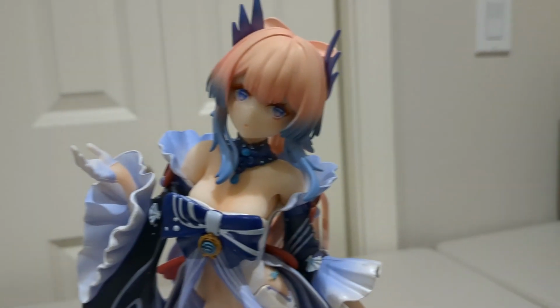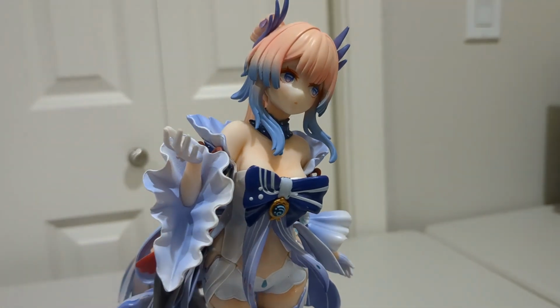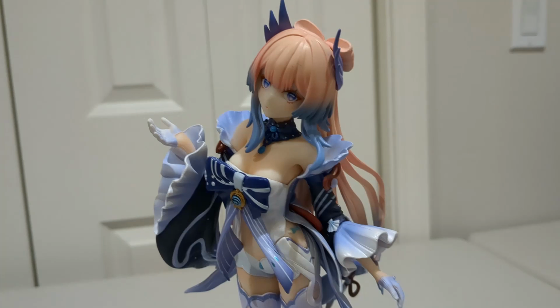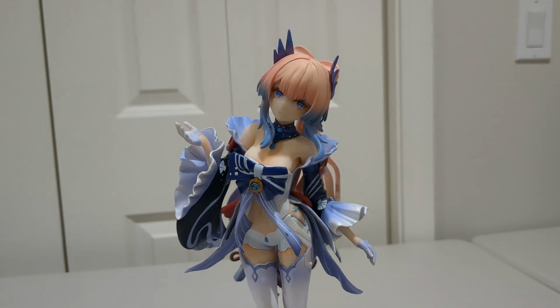I just really, really want a Kokomi figure because I do really love her and I think she's beautiful. So this is what I was able to get for a cheap price. And for me, this is pretty good. I will definitely look out for any nicer ones that I might be able to find, but for now, I think this will do nicely.